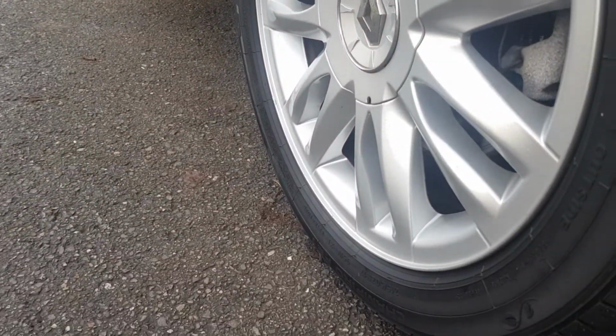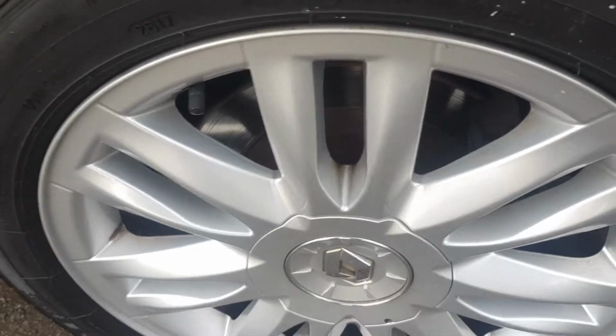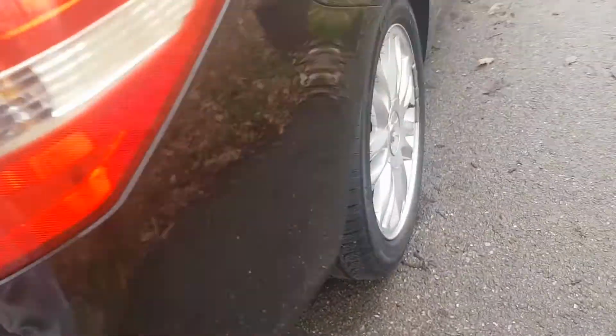Alloy wheels. Now it's the passenger side one, and they tend to get scuffed, don't they, really easily. But this one's all in really good condition. A couple of little marks that are on it, but they have been touched up. I missed the back driver's one. Let me just do that again for you.